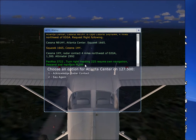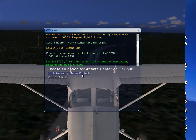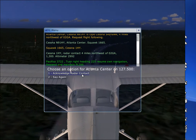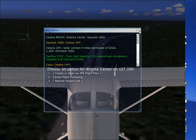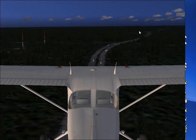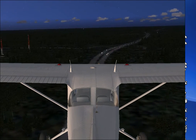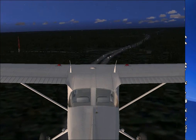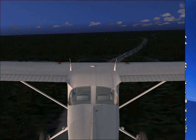Now we have to acknowledge the radar contact as soon as they turn that off, as soon as the announcement ends. You could literally hear me shifting my elbow on the desk while I was like, ugh. I just needed to press that button before the ATC automatically announced back.